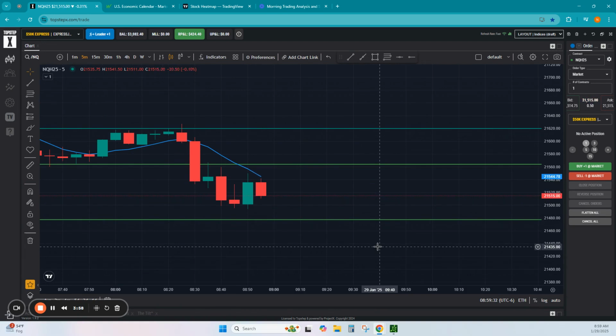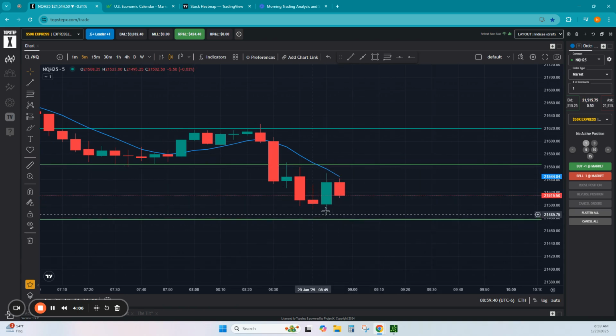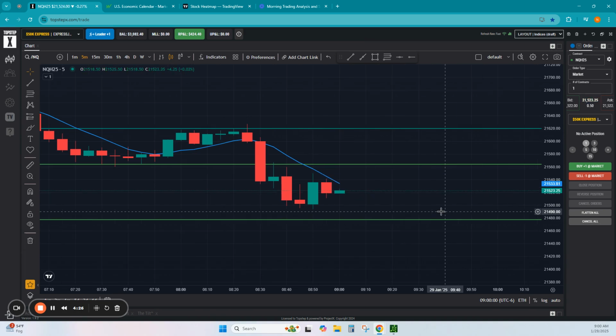As of right now, NQ has pushed off that 8 period moving average here and is moving down. But with this candle here, these are buyers in here, right? And so if NQ pushes above the 8, then there's further movement to the upside. Let's see what happens. All right, let's watch this. I'll be back momentarily.